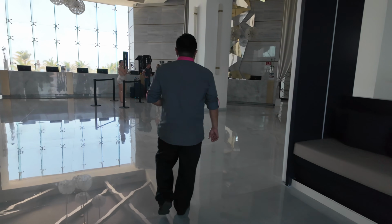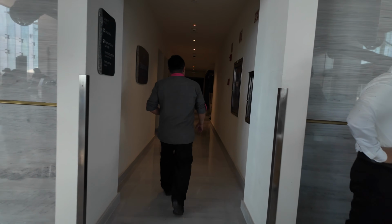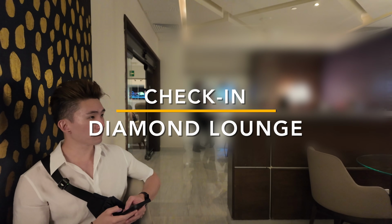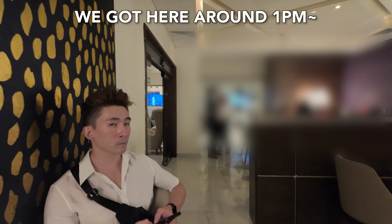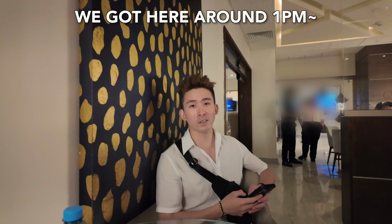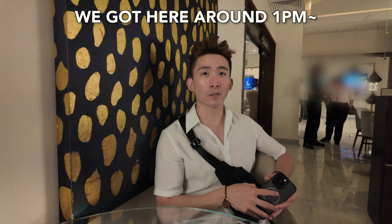Since Vinny booked the Diamond Club category room, we were escorted to the private check-in Diamond Club lounge. Waiting to be checked in. There's a lot of people trying to check in Diamond. I don't know if we check in outside, we'll be faster. I'm not sure, but are they all checking in or some of them are checking out? I think mostly checking in.